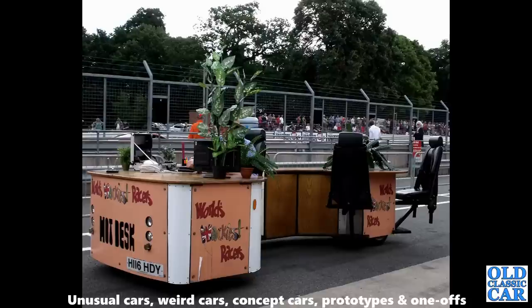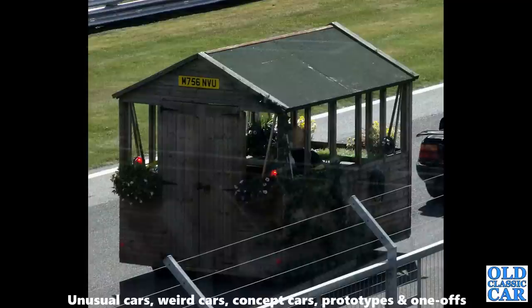This is a road legal drivable office desk. This video is all about weird cars, prototypes, concept cars, and one-offs. So these two definitely fit in. And here we've got a potting shed on wheels.